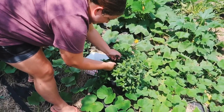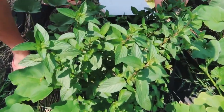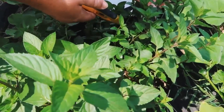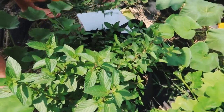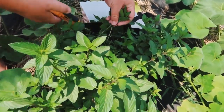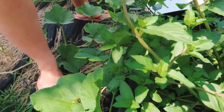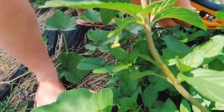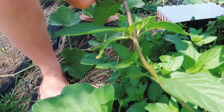So this is my chocolate mint that I put in this grow bag so that it couldn't get too crazy on us, but it still has enough room to make a few runners and give us what we need. We don't need a whole ton of it, but it's super yummy. We love the taste of it. Look at that. What is it? Baby praying mantis. Nice. That's kind of cool. Man, that chocolate mint is good.